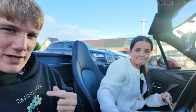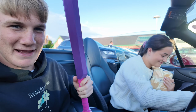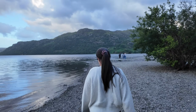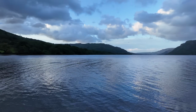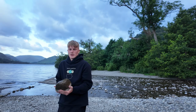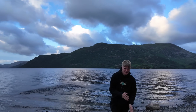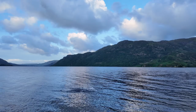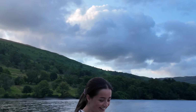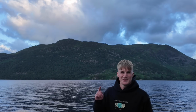Right, so we'll get back on the road now, and then we're going to go to that wee village that we went past earlier and go for a wee stroll there, and then we'll get back to the campsite and play badminton. We then ended up at a nice little spot at the side of one of the lakes and threw some rocks. That was the best one you've done. We're going to go home now. Not home, back to the caravan site. Let's go.